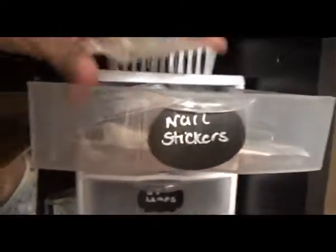Like the nails. Sticky tabs. So I put them in here with the nail stickers. Yeah, I have to keep stuff organized, y'all, because I get all discombobulated. And in here I'm burning honeysuckle bouquet.